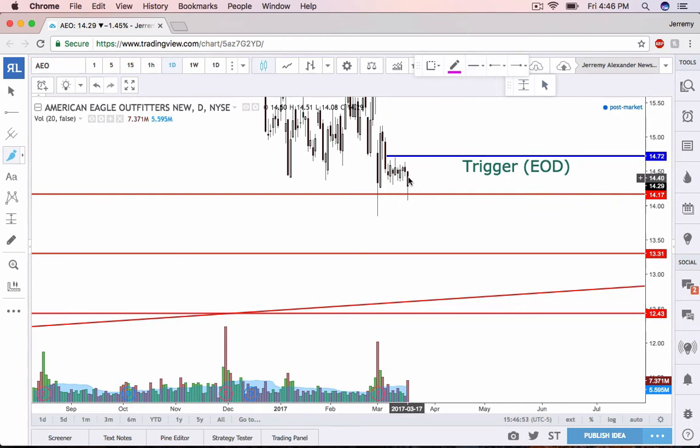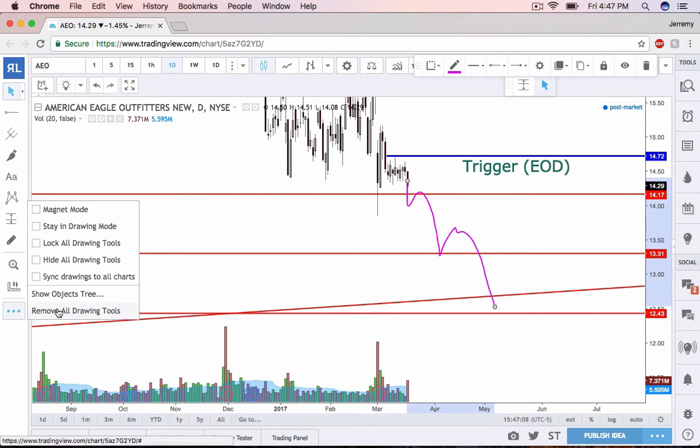So for me, if we could close above 14.72, then yes, I'd like to see a little bit more of a bullish continuation. If we start breaking down lower, I think 13.31 would be the next support, and I need a good bounce off of that. But realistically, for me personally, to be interested in trading American Eagle Outfitters, I'm going to need to see a trade down into this $12.40 range.